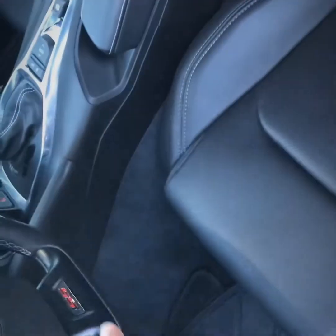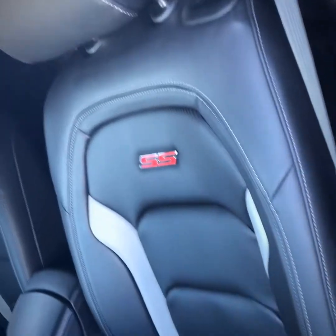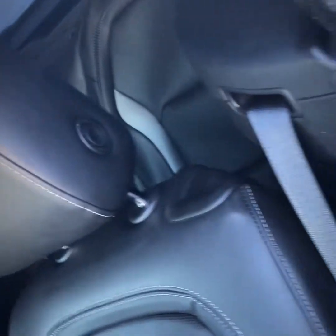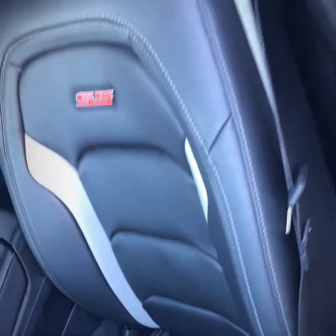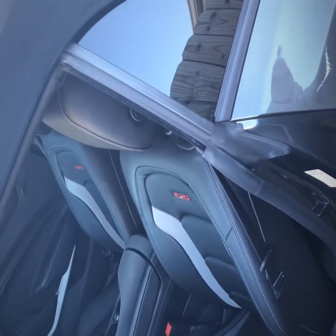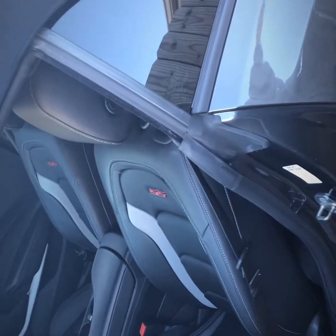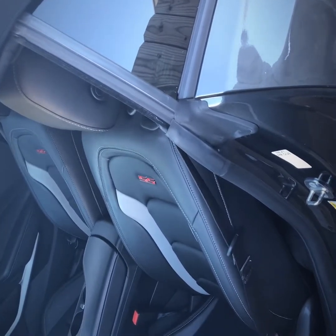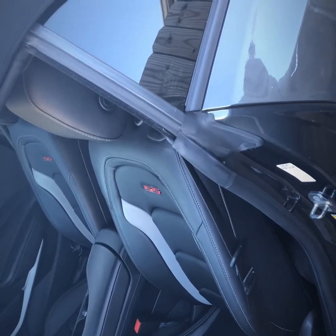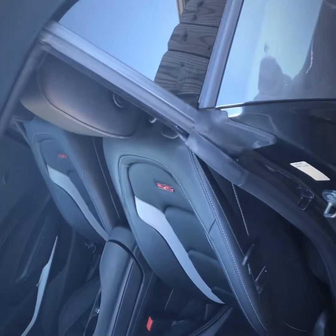As you can see, it matches the red here. This is the driver's seat. That's how it turned out. You see, the back seats are back there. Back seats are very easy to put in this vehicle. The front seats are very easy. In all honesty, if I wasn't recording, it could have taken me literally 5 to 6 minutes to unbolt and have all the seats out. It's that simple. Don't pay somebody to do this when you can do it yourself.